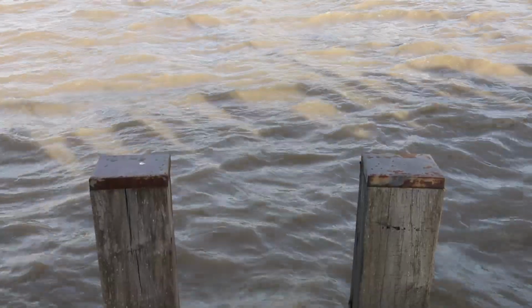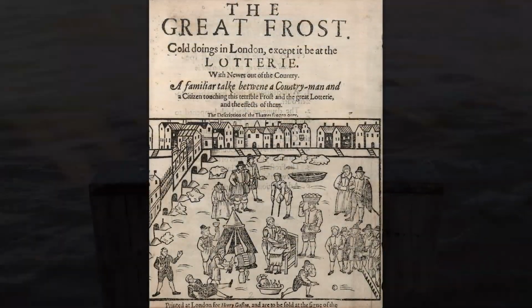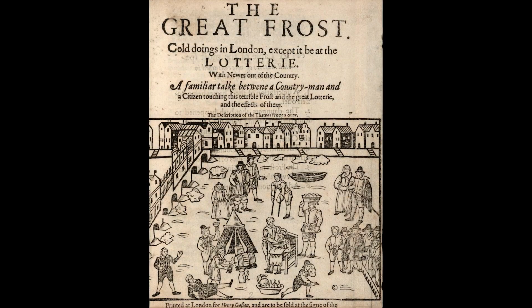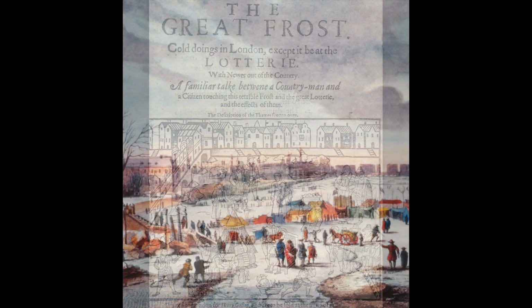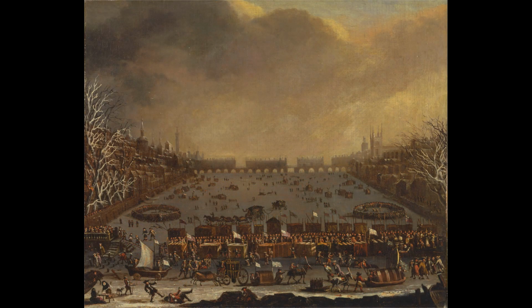With this being a regular occurrence, Londoners decided to make the most of this seasonal situation and set up frost fairs on the River Thames. These frost fairs were quite an exciting and unusual spectacle, full of hastily constructed shops, pubs, ice skating rinks, barbers, shoemakers, tents to keep the public warm.